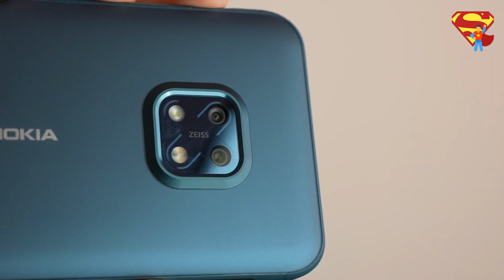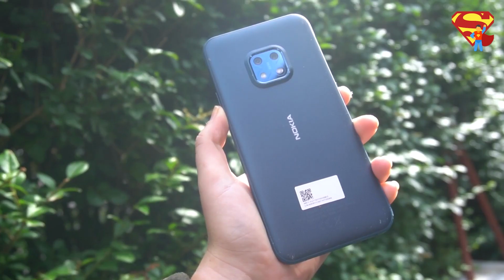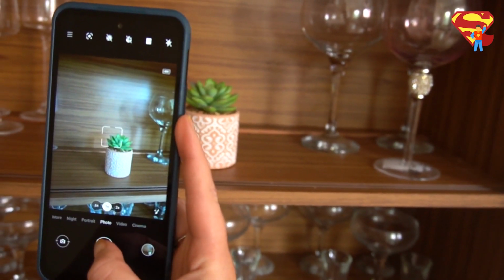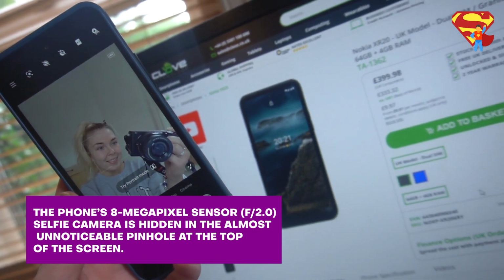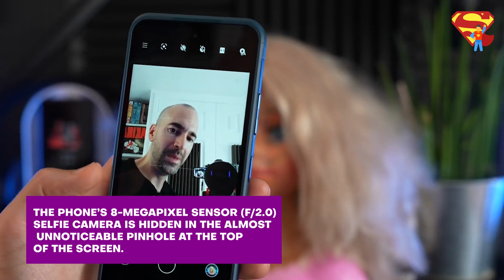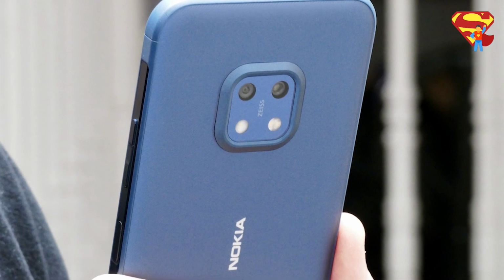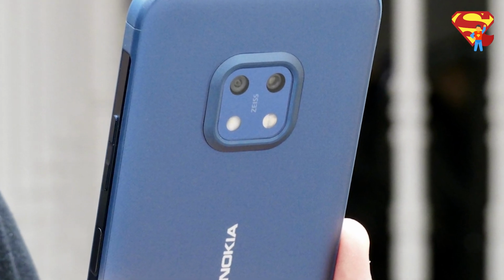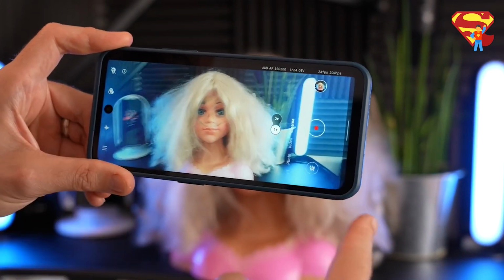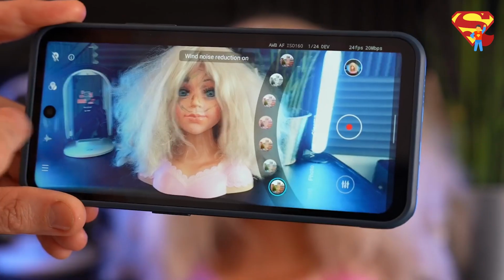The XR20 has a surprisingly decent camera system. It features a dual rear camera setup which includes a 48 megapixel primary camera and a 13 megapixel ultra-wide angle camera. The phone's 8 megapixel sensor f2.0 selfie camera is hidden in the almost unnoticeable pinhole at the top of the screen. Usually the camera interface would be Nokia, but the XR20 also has a manual mode called Pro and a cinema mode, which lets you shoot videos in the H-log format with a high dynamic range. The footage taken from the cinema mode still requires extra processing to be usable.